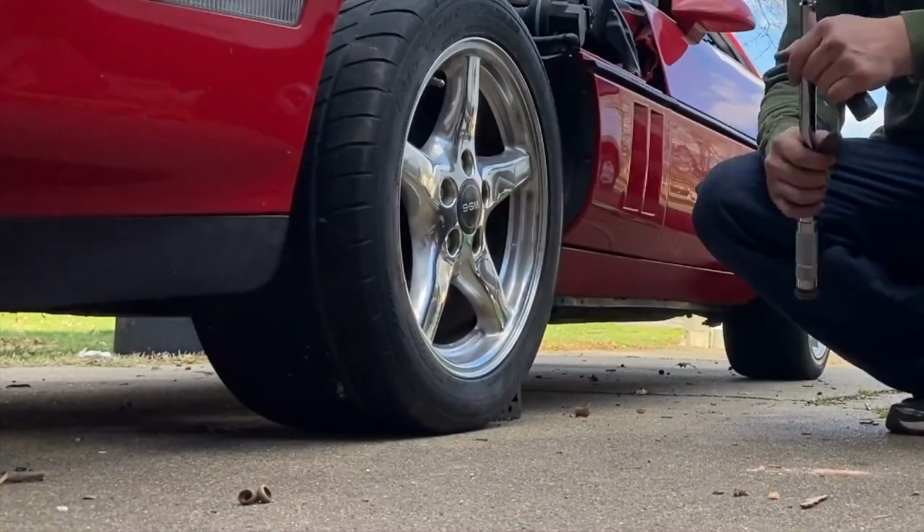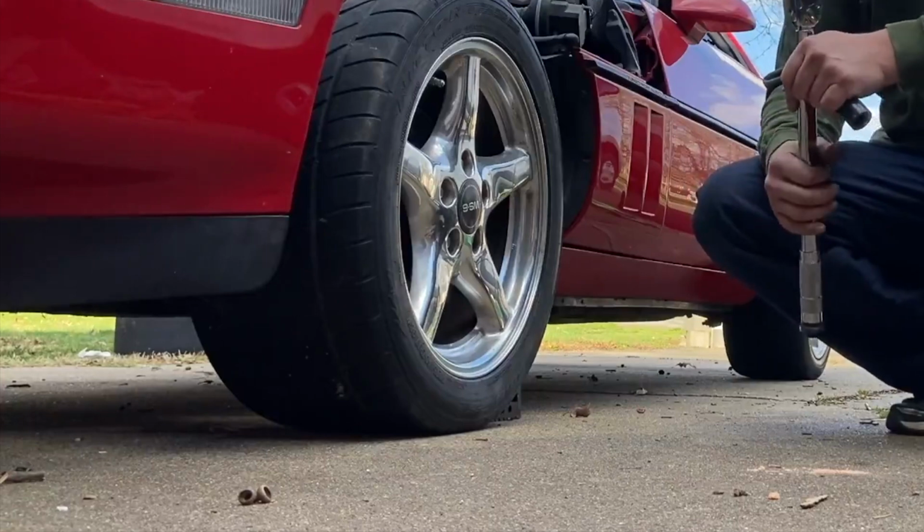Okay, so I'm going to check the tire pressure and we'll get that right where it needs to be. We'll go take it for a test drive. I'm going to take it for a spin and maybe make these bald tires in the back a little bit balder. What do you say? Mm-hmm. All right, let's do it.